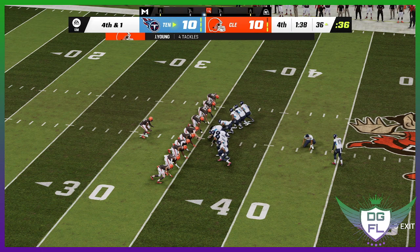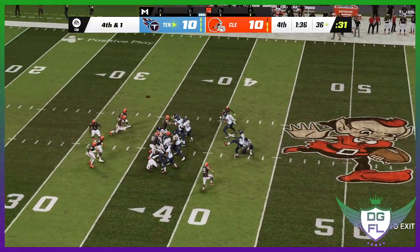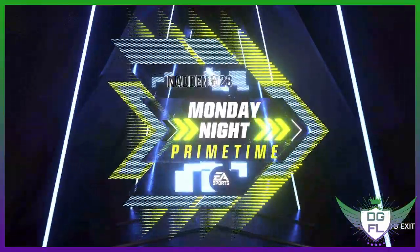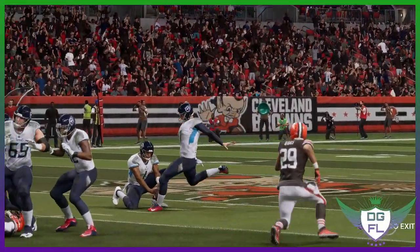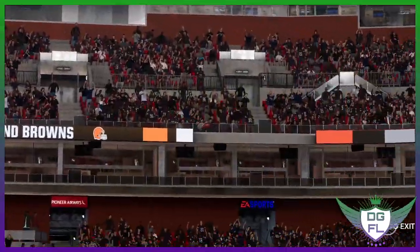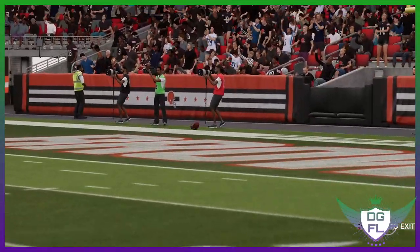So here we go. Maybe the biggest kick of the game forthcoming. This for the lead in the final stages. And this is off target to the left. Didn't get there anyway. It's no good. And a costly one there as this game remains tied here in the fourth.